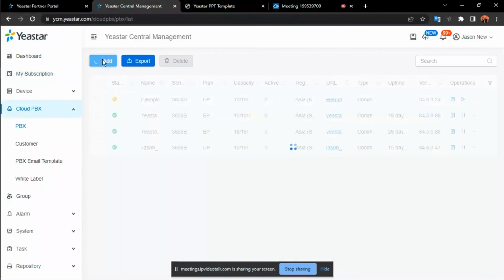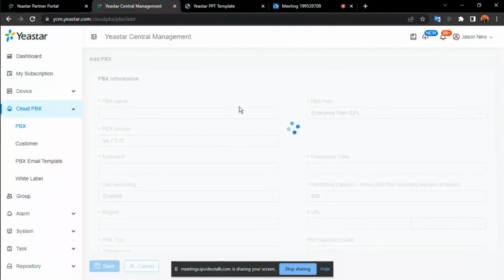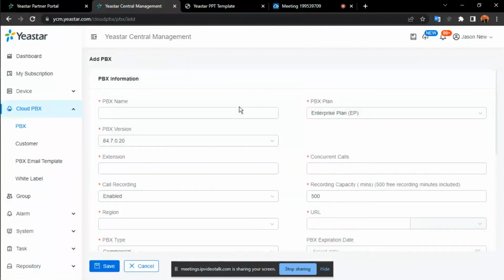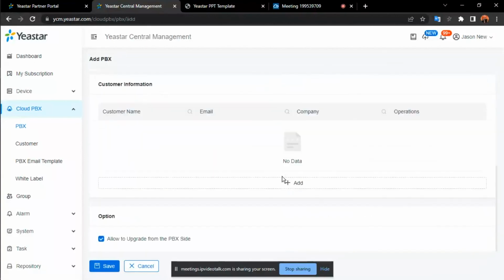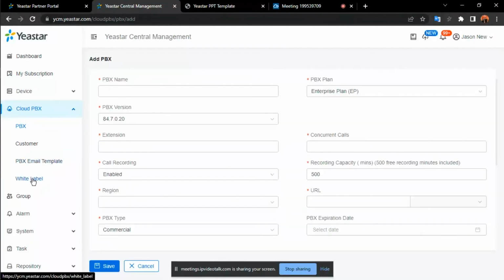I'll give you guys an example. So if I want to create a new instance, same as here, everything will be handled like this. However, if I want to customize this particular instance, I can customize it directly with my own white label, because I have a white label service. So here, this is the way we configure the PBX. Another thing is going to be this. You can see the white label.